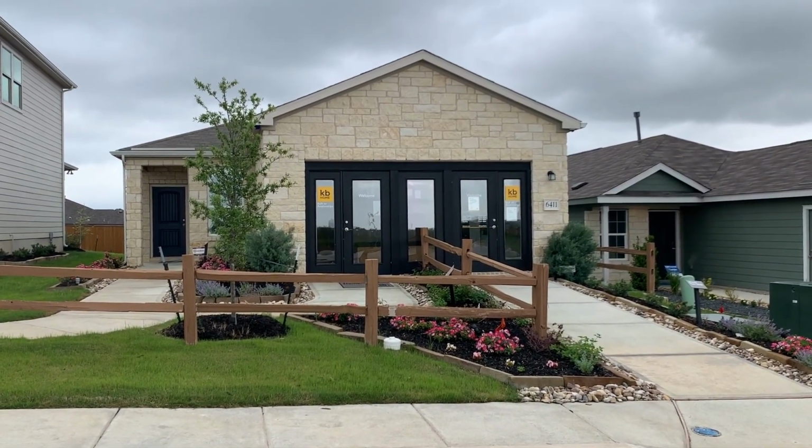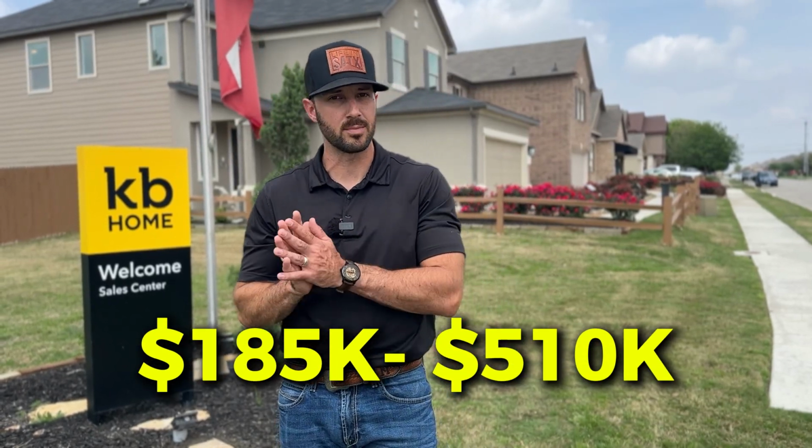Now there isn't a single neighborhood that is blowing the whole rest of the market out of the water with KB Homes. They have a lot of smaller neighborhoods. In fact, the top neighborhoods that they have are the Preserve at Culebra and the Granary. They each had about 50 homes sell in the last year. Both of them are their typical neighborhoods where you're looking at that mid 200s on up price point. Overall price point for KB in the San Antonio market is $185,000 all the way up to $510,000.